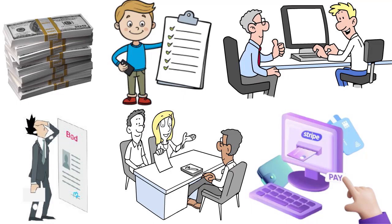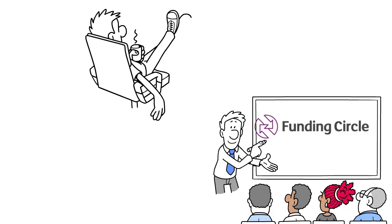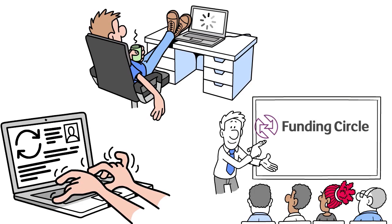But through Stripe, you apply through Funding Circle. Funding Circle is primarily a peer-to-peer lending company. If you are a small business owner, you can basically apply, whether you have bad credit, fair credit, or good credit, for a loan through Funding Circle. But Stripe expedites the application process for its clients by copying over their sales history. This is kind of cool because this is a partnership between Stripe and Funding Circle.